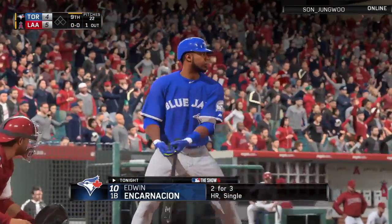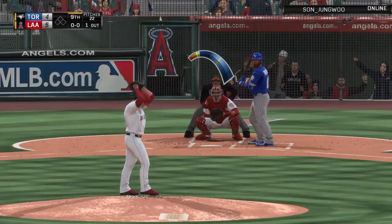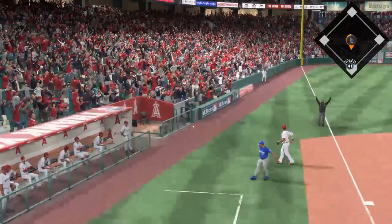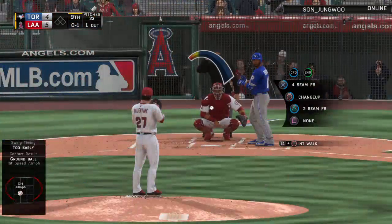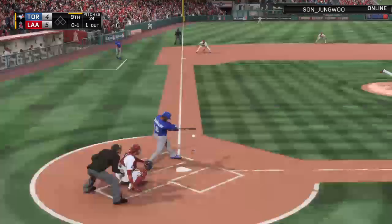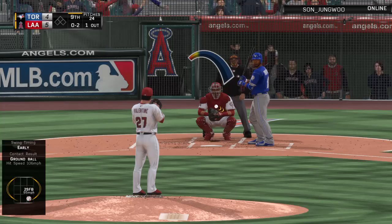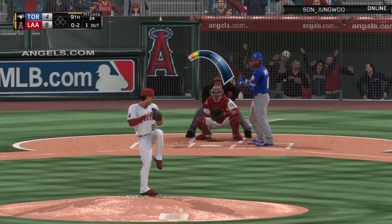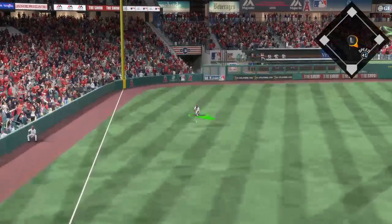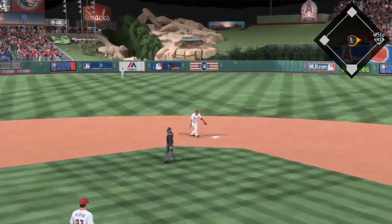Edwin Encarnacion steps in and perhaps looking to drive another one out of the park just like he did in the second. Out in front of it, strike 1. 1 out, nobody on. Hot shot down the line, but this will be a foul ball as he's behind 0-2 now. Bounced on the ground and right at the shifted infielders. And he whips on it as this ball's right under his glove.